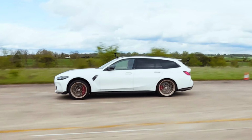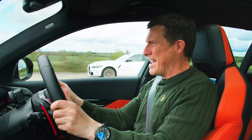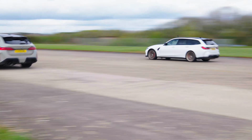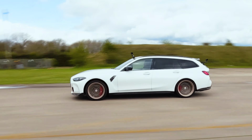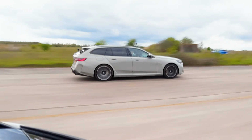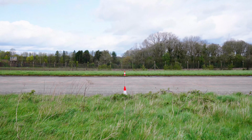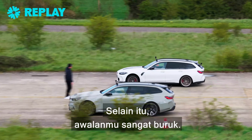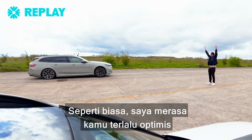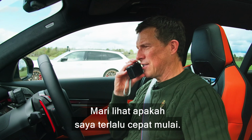Can I stay ahead? Yes! Oh! Here we go. Oh, he's coming back. You were coming back then, I think. Also, what a dreadful launch you had. What happened? Well, as ever, I always feel you're slightly optimistic, but I could have been a little bit better off the line. Let's find out if I jumped.